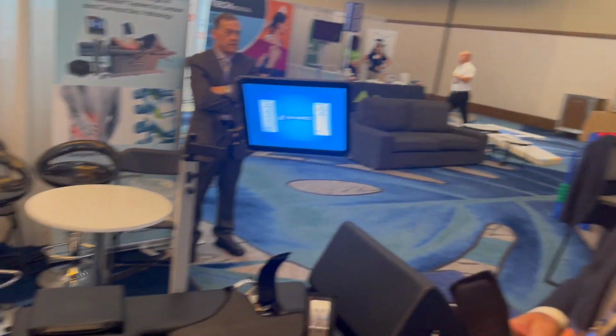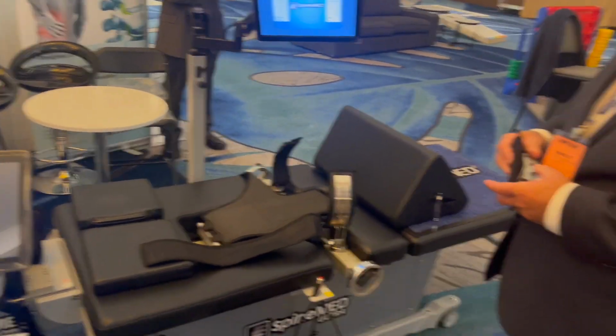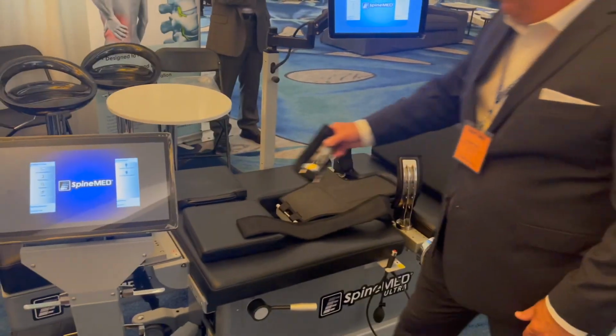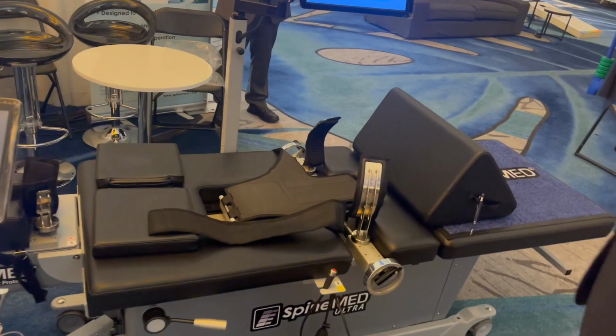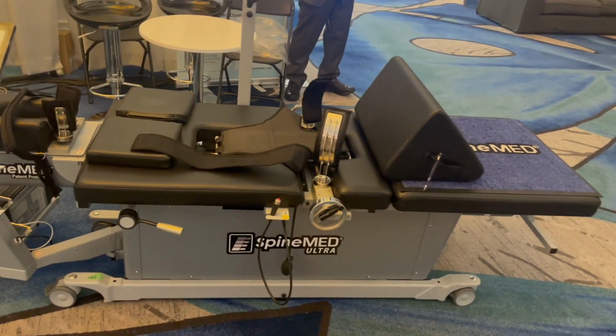Beautiful. Beautiful. This is the way to go, folks. I mean, there's no other system. If you've got back, neck, leg pain, herniated, bulging discs, this is the unit, SpineMED.